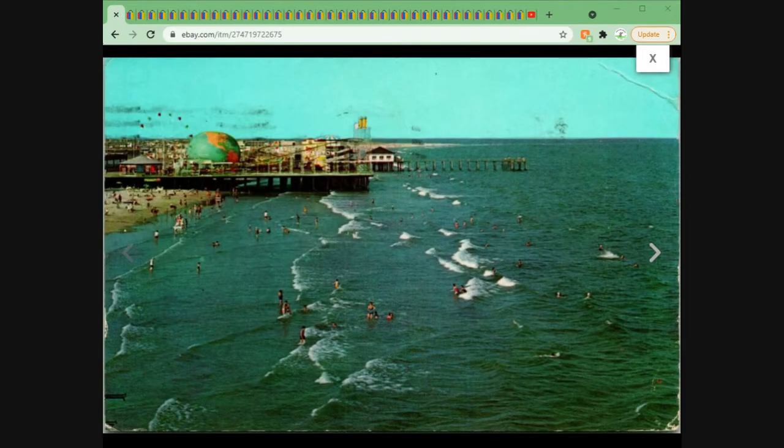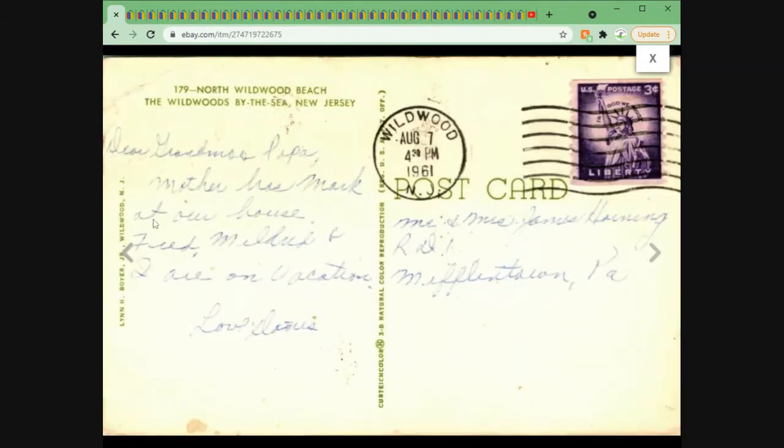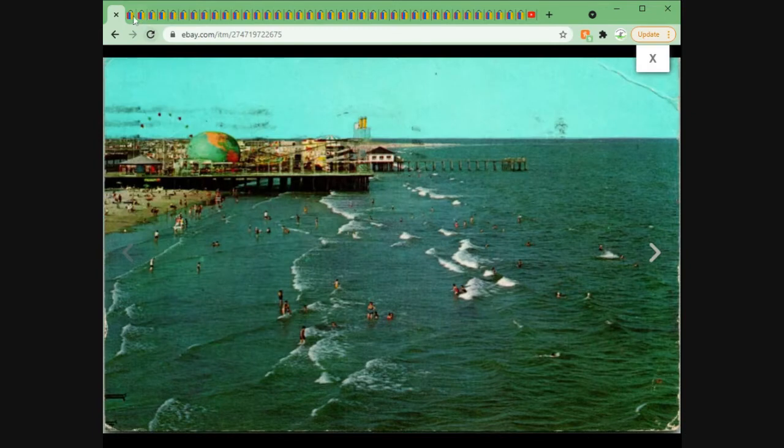You got Atlantic City, New Jersey. Pardon me, Wildwood Beach, New Jersey. I like this big old Earth-looking thing, and again the Ferris wheel. Anytime we can get a look at carnival rides, there's the roller coaster. This one here sold for $5.95 PODS.